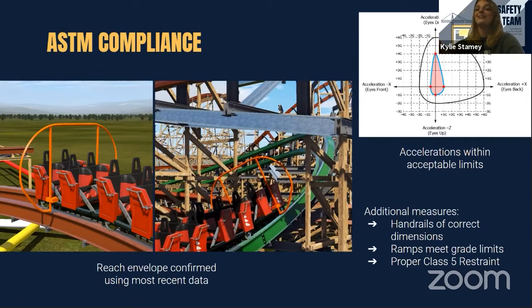As you can see on the left, in their simulation, they added a reach envelope bubble that met the most current standards within F2291, and they checked that throughout the entire ride. As some of you may have seen, there are areas where it gets very close, and you even have an area where it's dueling with one farther in the ride. But throughout all of it, the reach envelope is completely correct.